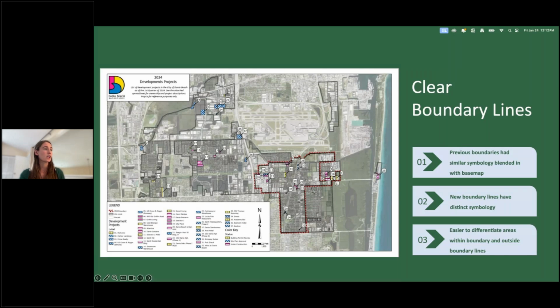We also changed the symbology of each of the boundaries. So before, both the CRA boundary and the city limit were the same kind of dashed line. So to distinguish those in case someone couldn't see the color difference, we also added in different elements of lines so that without color, you could still distinguish whether you're looking at the CRA boundary and the city line boundary.